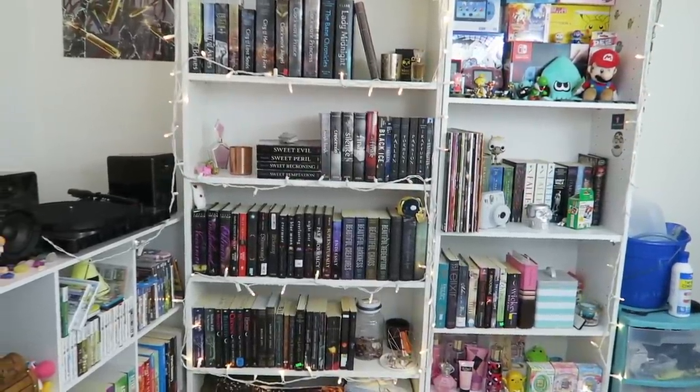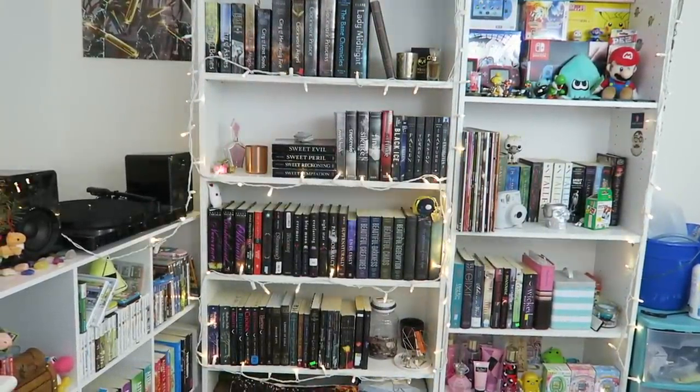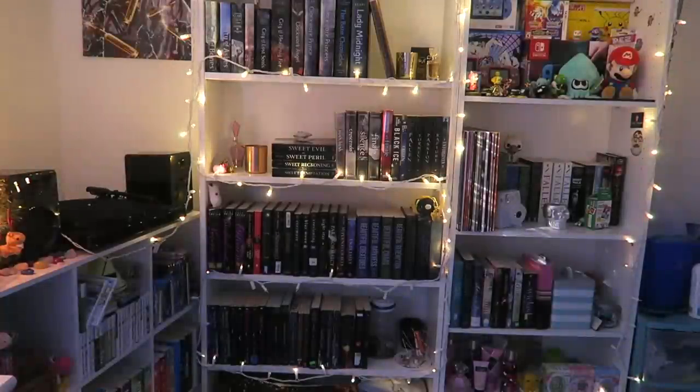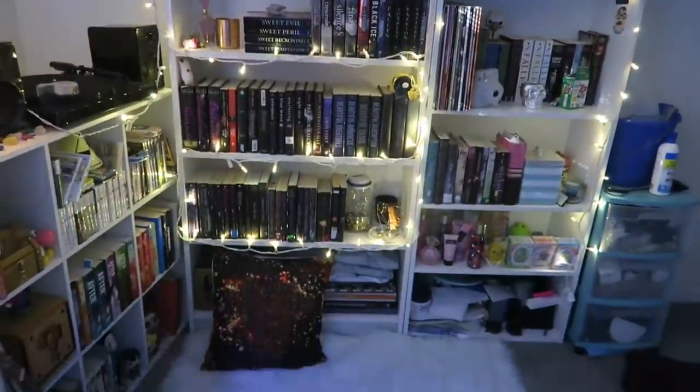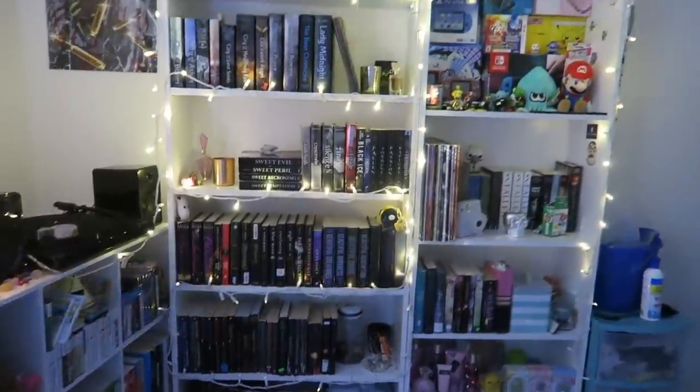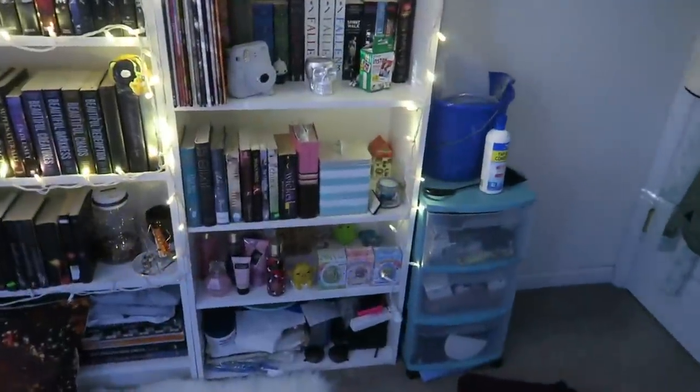Let me turn off my studio light so you guys can really see what it looks like. So for some reason the camera's not picking up the lights perfectly, it'll look dark for a second, but here is what the lights look like.